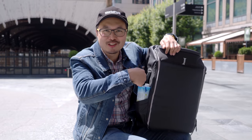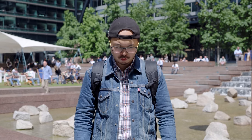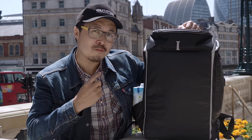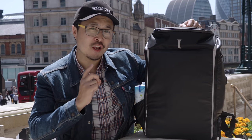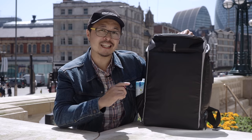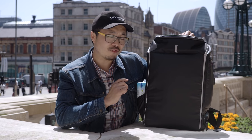It's quite big, isn't it, this thing? It's almost as tall as me, half of me at least. Today I want to, okay, come on, 1, 2, 3. This is more like a travel bag with photography capability. Photography? Photographer? No. It is a travel backpack, and a very good one, with photography design. Okay? It's a travel backpack with the design.